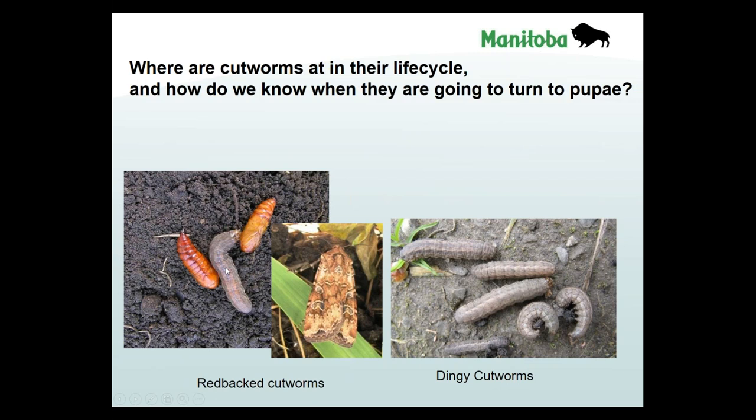If it's mainly redback and you're finding a lot that are still under an inch, and you've got what looks like an economic population, that's where the insecticide may be beneficial. If they're mainly greater than an inch, they're pupating soon. Again, unless it's a severe situation, you can probably ride it out.